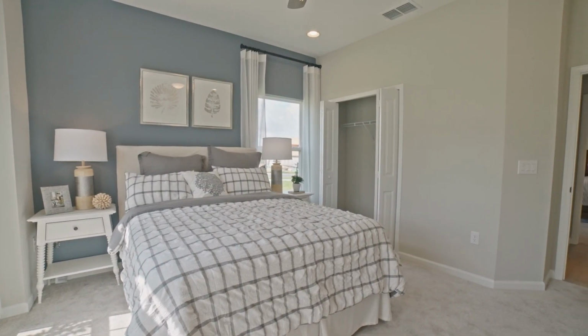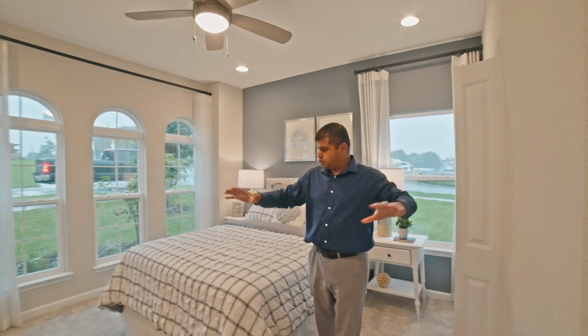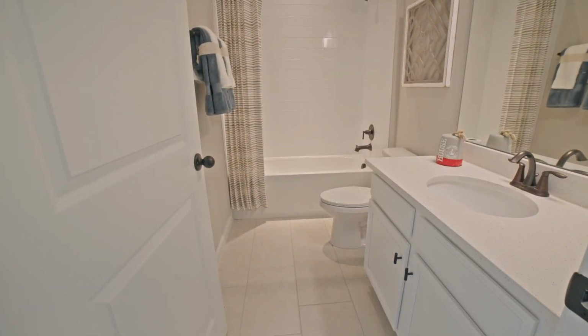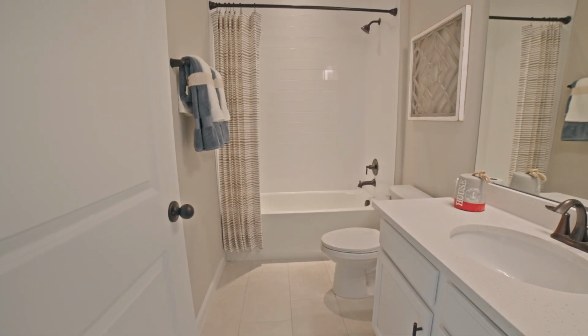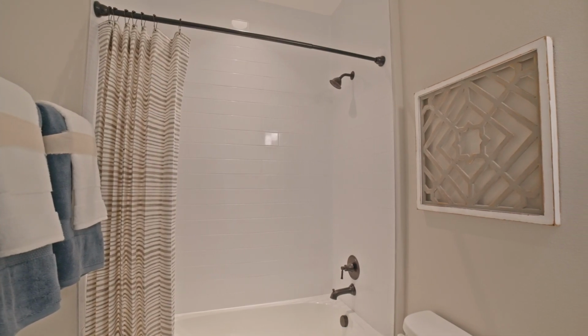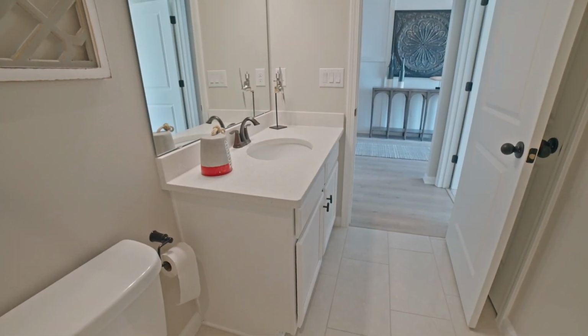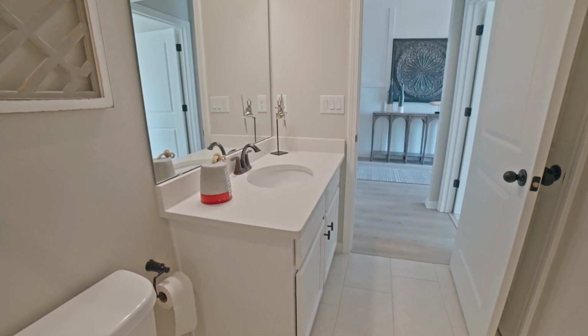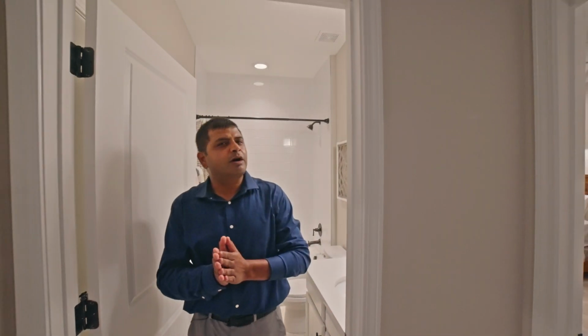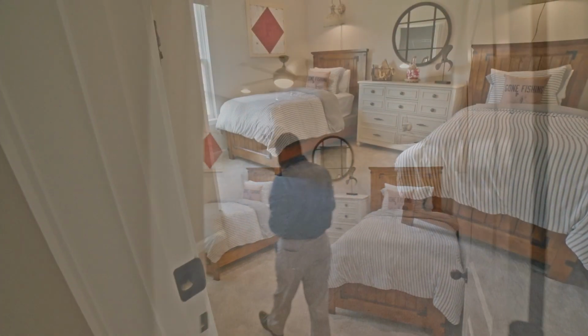You do have a closet over here, pretty standard with most of the homes that I have shown. But what I want to point out is that you do have a good size in this bedroom. And then as I go straight down, you have a bathroom in the middle. The upgrade over here, in this shower tub combination, is the tile work. It's an upgraded tile, and it goes all the way up. You also have an upgrade in terms of the counters, but you do get regular granite, and the height of the home is about 9'4", just to give you an idea of how tall your ceilings are going to be.